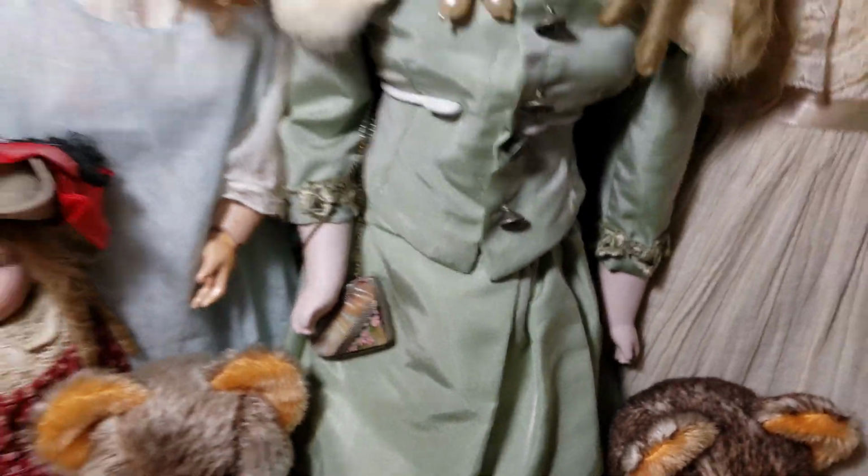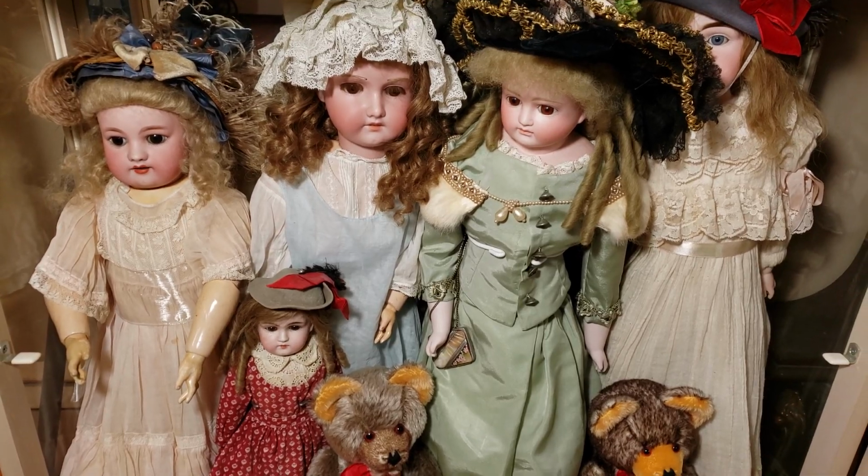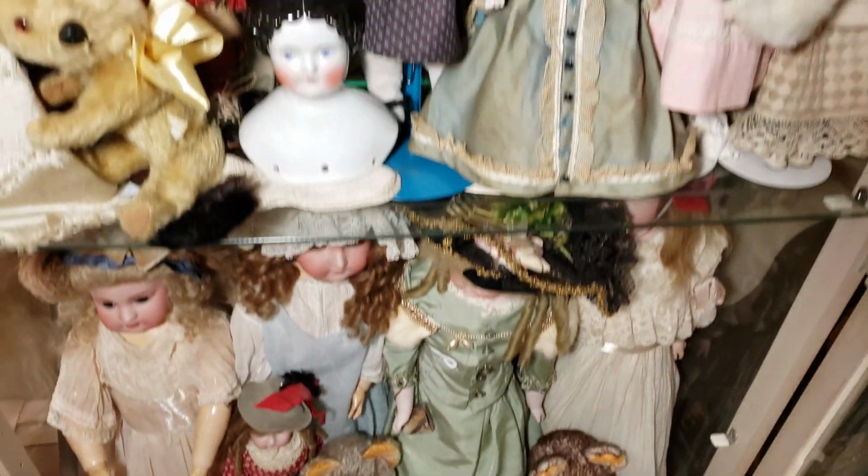So these are some of the dolls in my collection. I have about 100 to 150 dolls. I haven't counted. But I thought you guys would find this interesting.